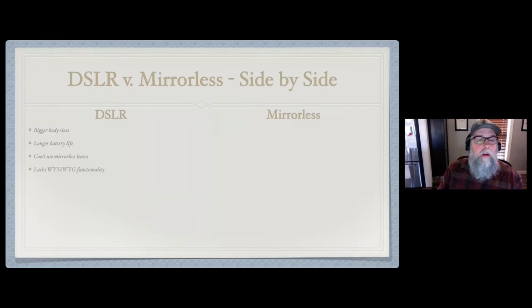A DSLR lacks that, and you remember this if you were around in the early days of word processors when you heard this term come out: what you see is what you get. I remember the day came when you could design what the font looks like and the size of the font, see it on your computer screen, and do your layout there, and not just put rote words where you couldn't see what you'd get in the end. But like word processors of old, mirrorless cameras have a what-you-see-is-what-you-get functionality.